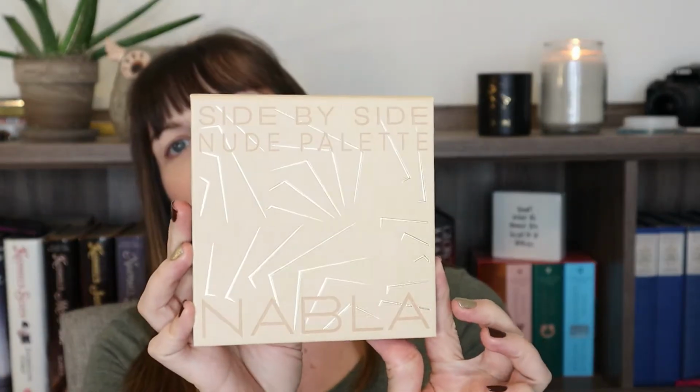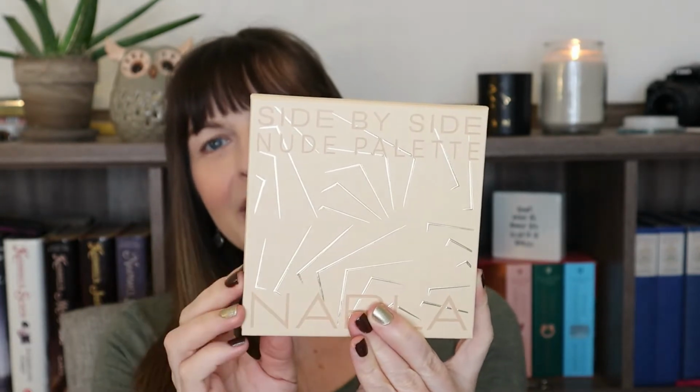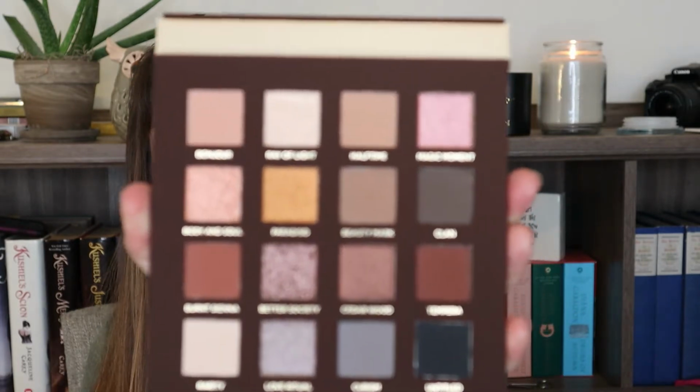The palette itself looks just like the box did, so it's got this gold detailing on it, and when you touch it, it's ribbed, so it feels really neat, and I like it. When you open it up, it does have a mirror. Ooh, and it bends back really easily, so you're not breaking the binding on it.